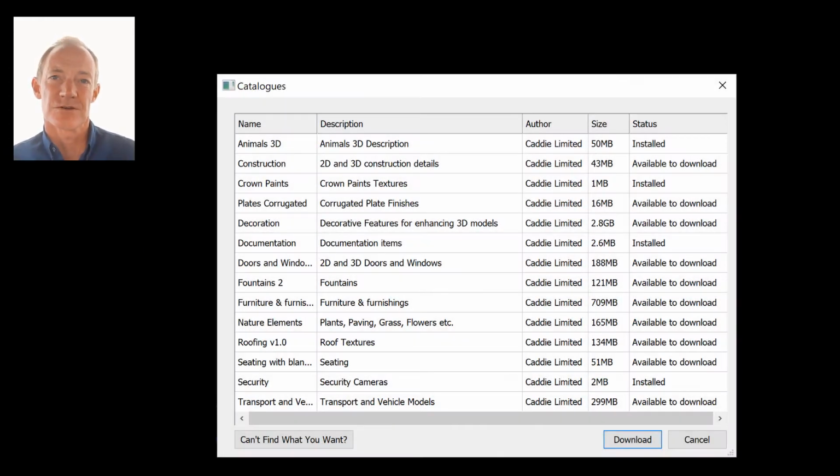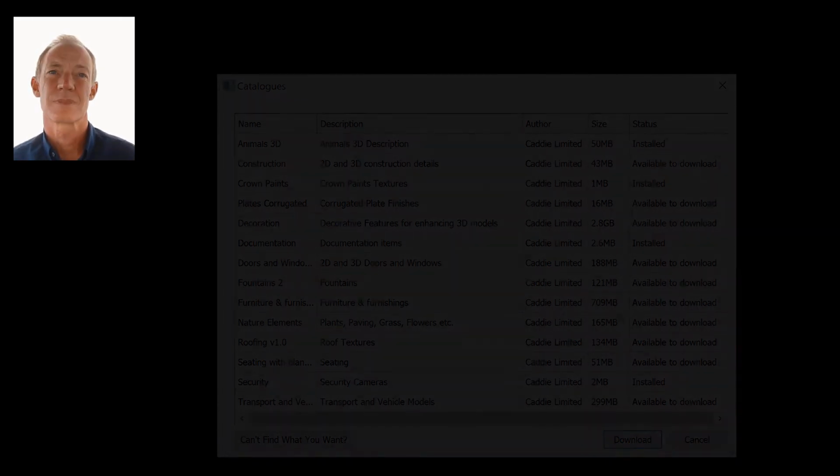I'm sure that most of you are very familiar with the incredible amount of content we include in the standard catalogue that we ship with Caddie, but how many of you are aware just how much more content there is available to use? With Caddie 26, you can easily download and install additional content directly from the catalogue itself. Take a look and see what content there is there for you to enjoy.